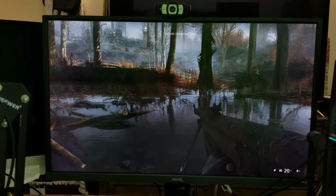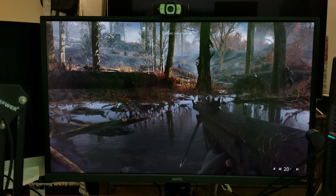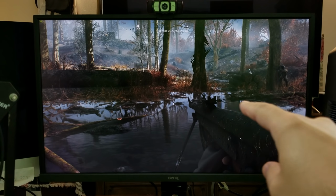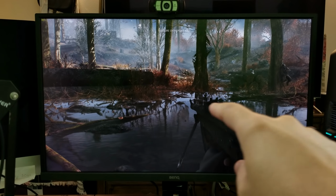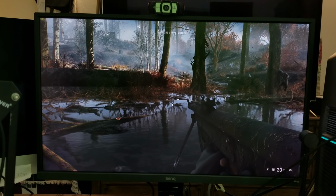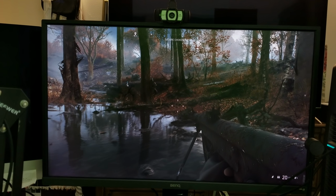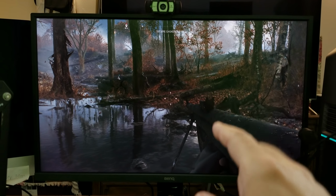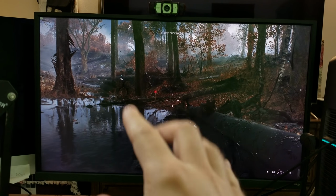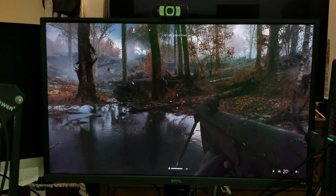Now, for those of you who have RTX graphics cards, you will benefit from the ray tracing here. The ray tracing reflections will be much better. If there's an explosion or fire, you will see a much, much better reflection. For sure.